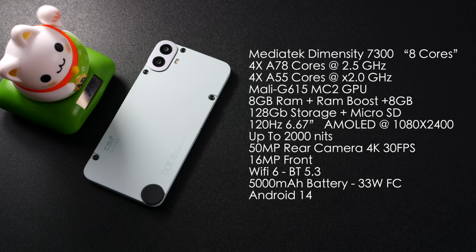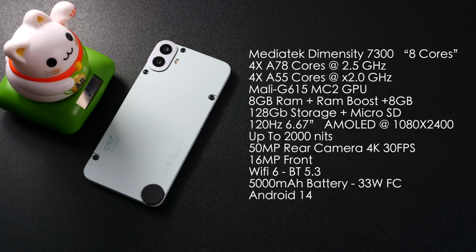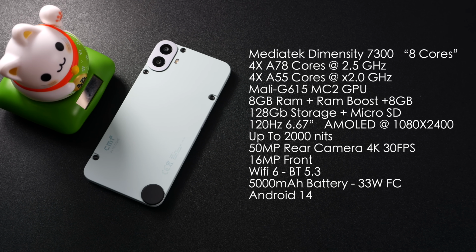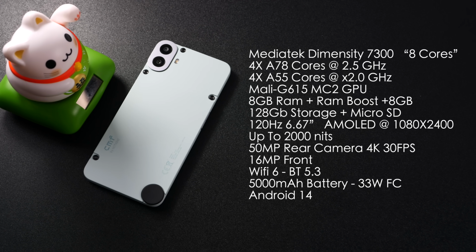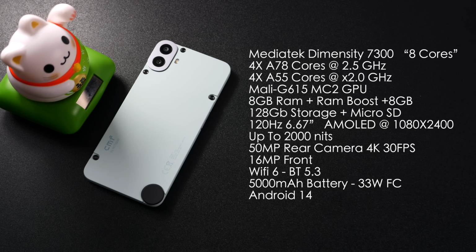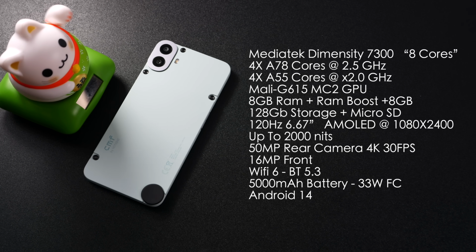They opted to use the MediaTek Dimensity 7300, so we've got an 8-core ARM SoC, 4 A78 cores at 2.5 GHz, and 4 A55 cores at 2 GHz, a Mali G615 MC2 GPU, 8 GB of RAM, plus we've got a RAM boost feature like a lot of the newer devices, so basically it's going to be adding swap up to 8 gigs, so we can get a total of 16 across the board, 128 GB of internal storage, plus a micro SD card slot.